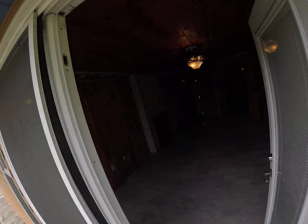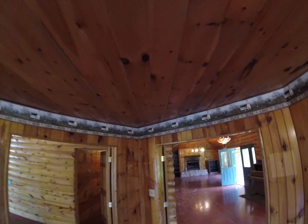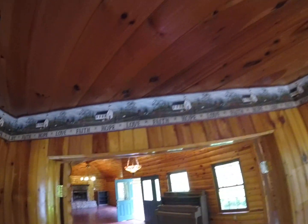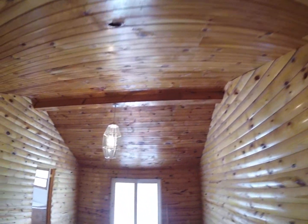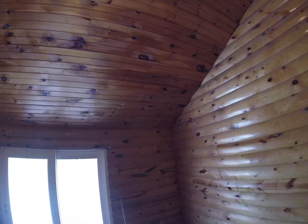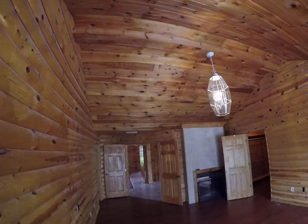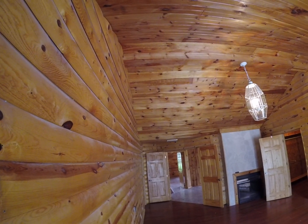Heading back inside. And when you first walk in, it doesn't smell musty or moldy or wet or anything like that, so that's a good sign. This is, I suppose, the master bedroom. It's the other side of that fireplace. French doors going into the dining area and then kitchen.